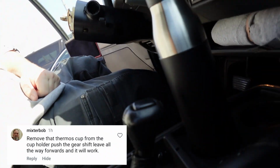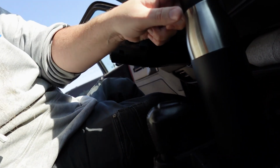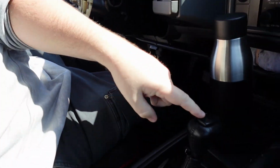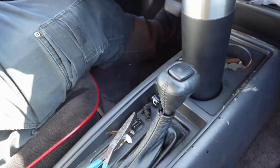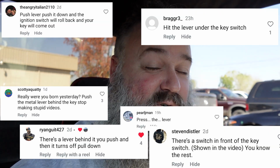One, move the thermos, idiot, it's not going into park. Well, the thermos is right there. You'll notice there's a sizable gap here, and this thermos is not impeding the parking feature. The button, not stuck in. That's not the problem. This key is for key release, not to roll the key from run to off. It's not what it does.